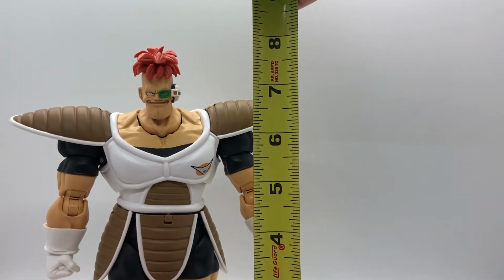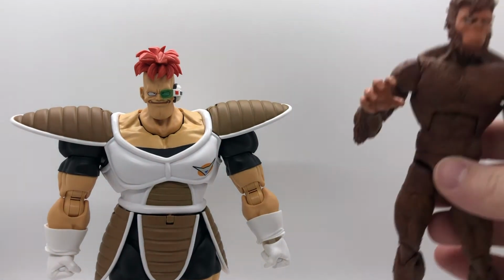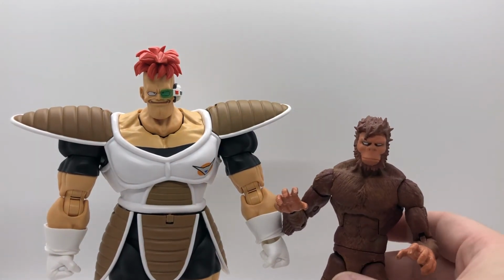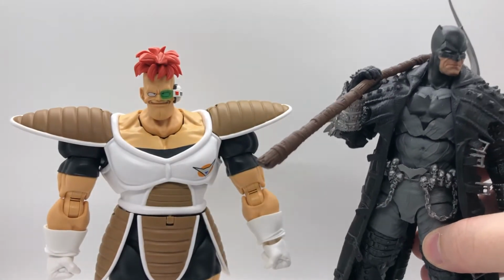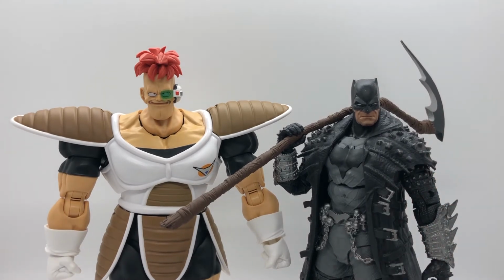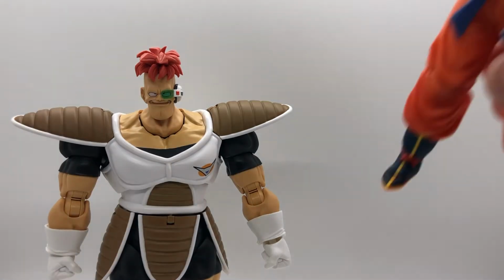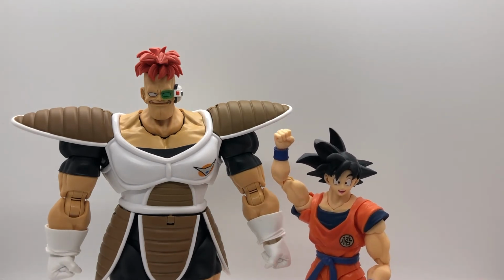Recoome stands just about 7 3/4 inches tall. And here he is next to the Marvel Legends Gibbon. And here he is next to the McFarlane Dark Knight's Death Metal Batman. And here he is next to the SH Figuarts Goku. Obviously, he's very much taller than him.